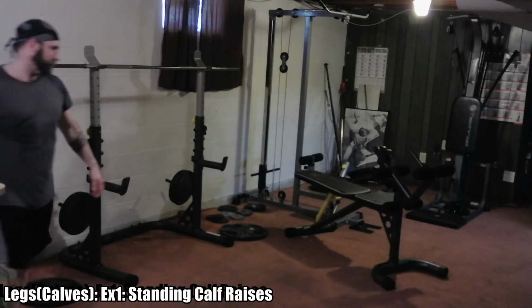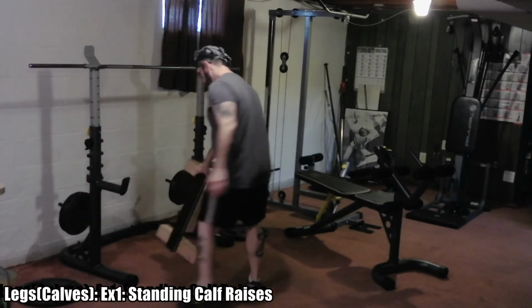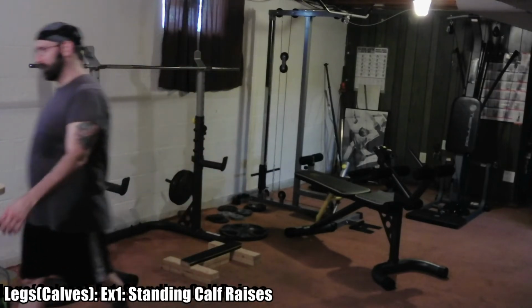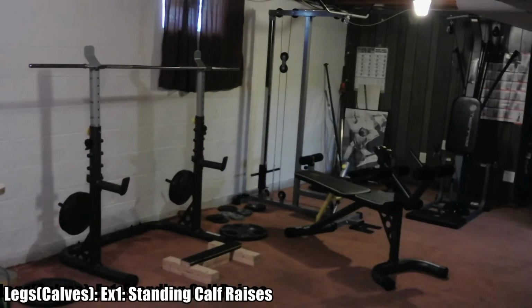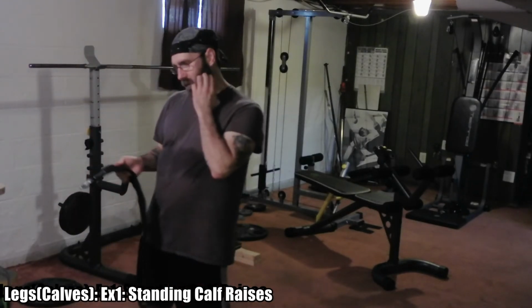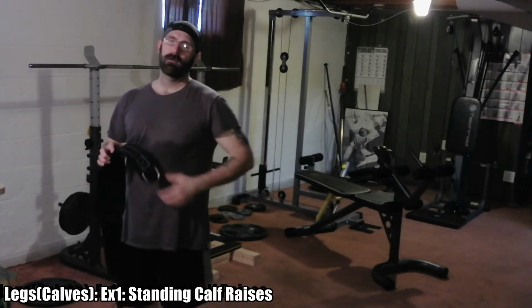Standing calf raises. Again, I'm doing that with a dip belt. I don't have a calf raising machine, and there's nothing wrong with that. It works just fine. You have 2 options to do this too. You can do them single leg or double leg.